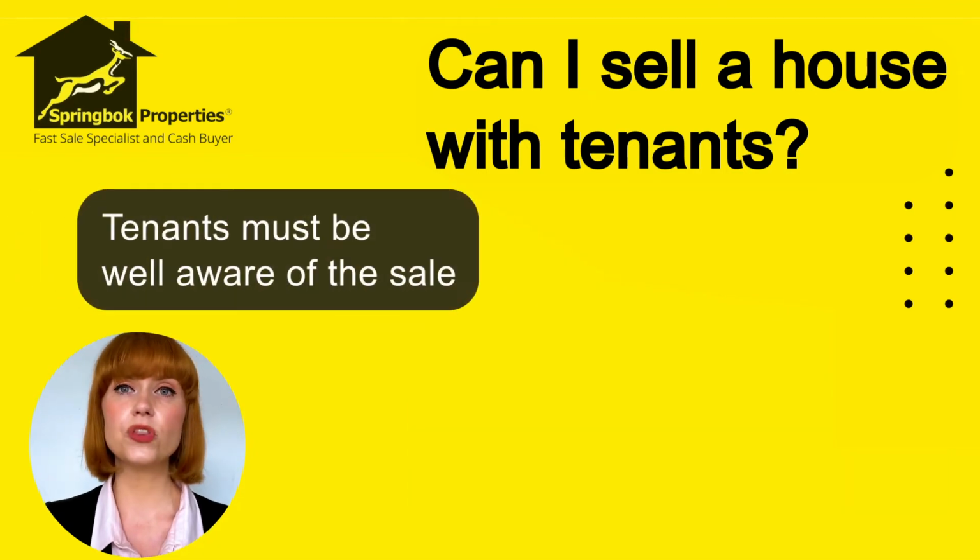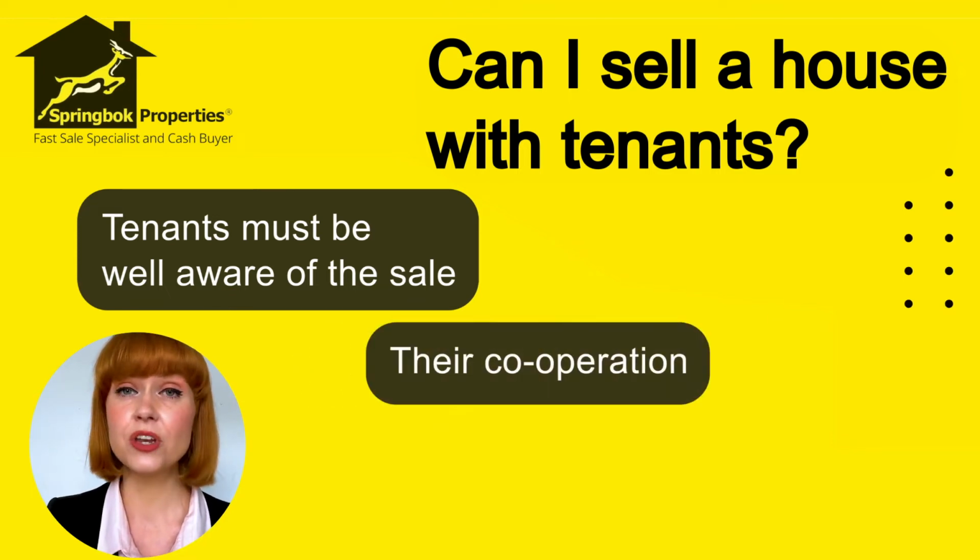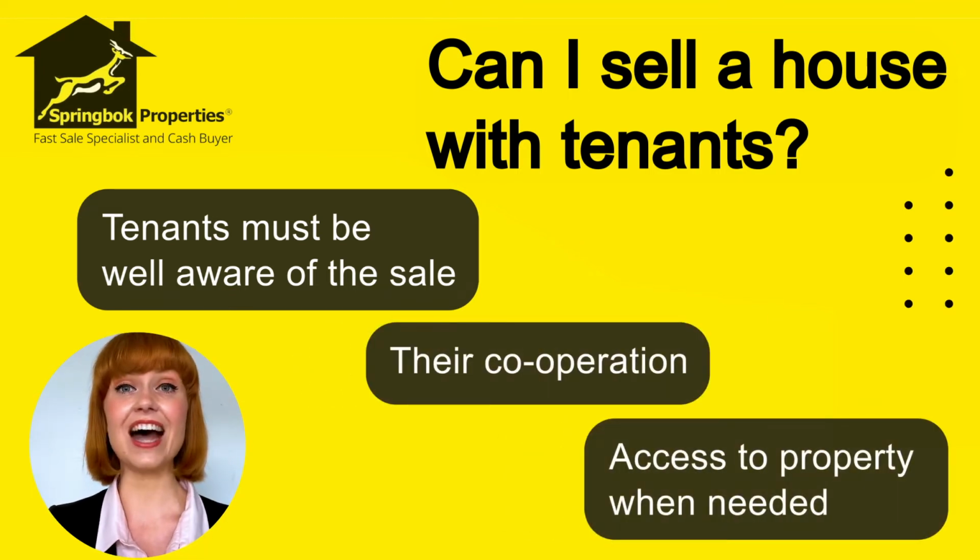You will have to make sure that your tenants are well aware of the sale, and you need to have their cooperation with giving access to the property as and when needed. Another question I'm asked is, how quickly can a cash buying company complete the purchase of my house? Now that's a really good question. I've touched on it earlier, but I'll go through it again.